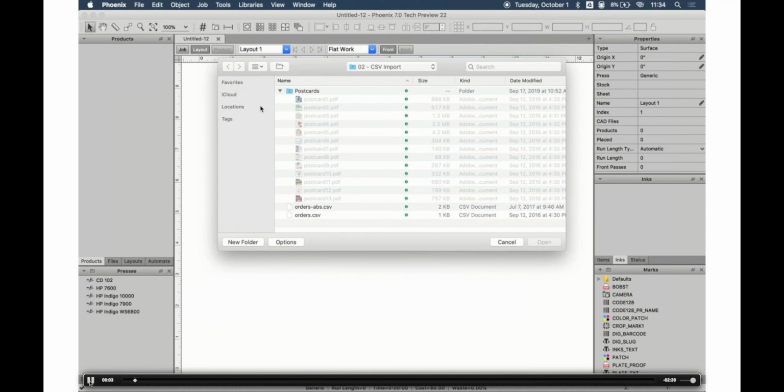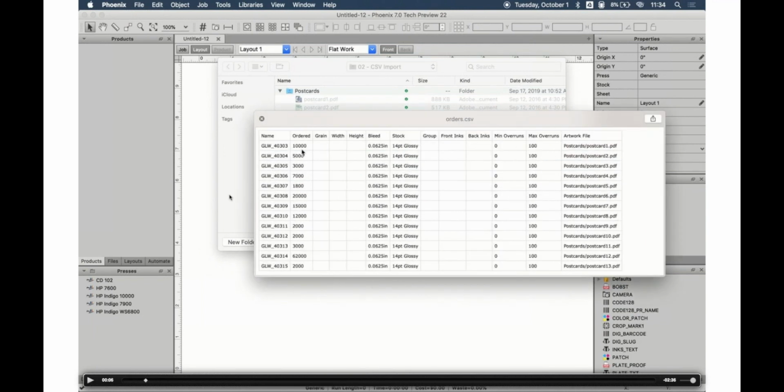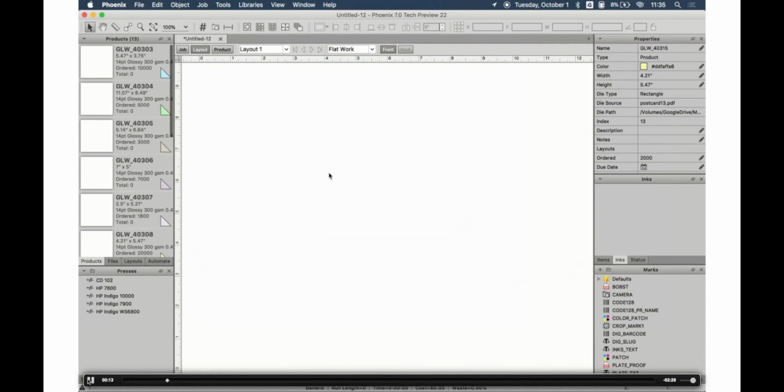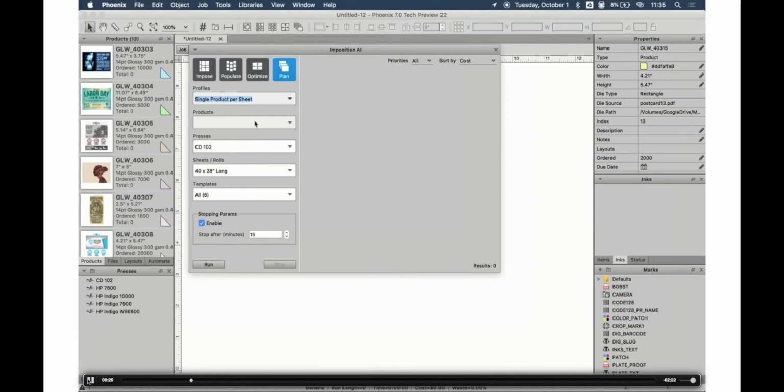What I'm going to start doing is I could just drag my items into Phoenix's UI, but instead I've got a CSV file, which is a data file of orders from my business system. In my case, I pulled this from FileMaker. You can see I've got each order: the order quantity, the bleed that I want, the stock. I can pass a ton of different properties, but I'm just keeping it simple here, specifying my min/max overruns, and then the name of my artwork file. Phoenix is going to import that and map the CSV file to the properties that Phoenix is expecting. So very simple workflow. Getting data right into Phoenix is very simple via CSV.